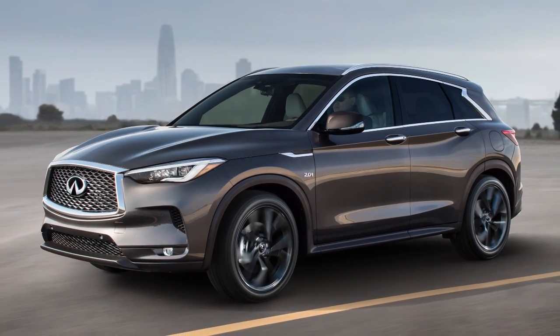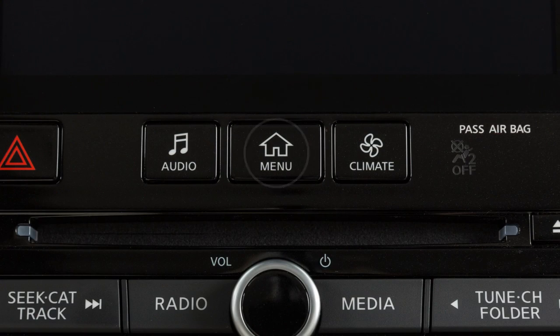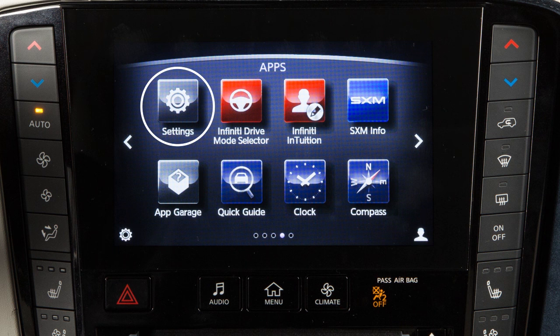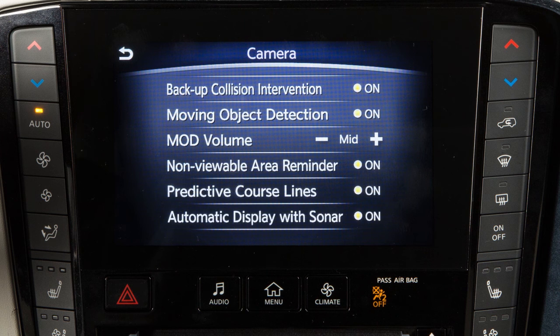To permanently enable or disable the BCI system, press the menu button on the control panel. Touch the settings key. Now touch the camera sonar key. Then touch the camera key. Touch the backup collision intervention key to toggle the feature on or off.